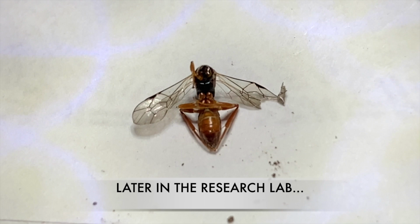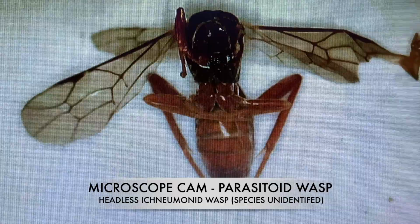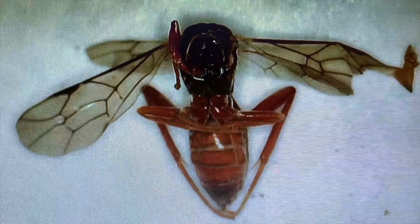So we'll keep that and we'll try to identify what this is under the microscope cam, get a species on it for you. This is the remains of a parasitoid wasp of some type that was found inside a cell on one of the bald-faced hornet nests. We're still trying to identify what this is. It's a little difficult with the head not present, so the head of this insect is not available for study, but the body and the wings indicate a parasitoid wasp. So if you can help us identify this, please leave it in the comments section of the video and we can share it with others.